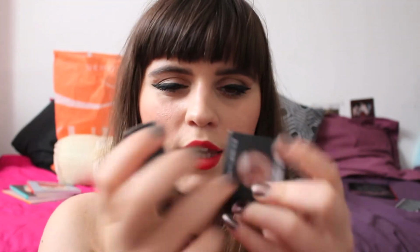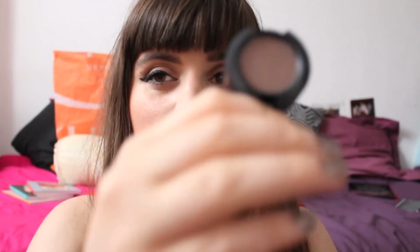And on the way back to use up my dollars, I also picked up two eyeshadows. Unfortunately they did them just in the cases rather than the pans because I have a MAC palette, not very many shadows in it, but I'm building it. I picked up Satin Taupe, which looks a little bit like that, which I think is one of those MAC staples that a lot of people have. It's just a very versatile shade.